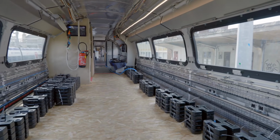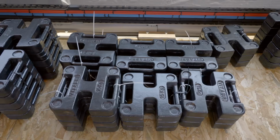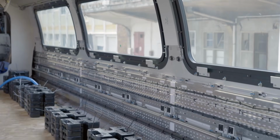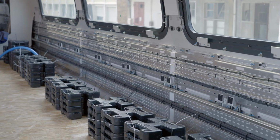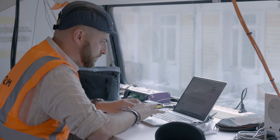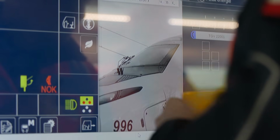The trains they use for the trials obviously don't look like normal trains. They're not equipped with seats or passengers. Instead, the travelers it will carry one day are represented by weights scattered all along the length of the train. Using wiring and monitors galore, the TGV-M will be examined from every angle, in hopes of finding a problem, as strange as that might sound.